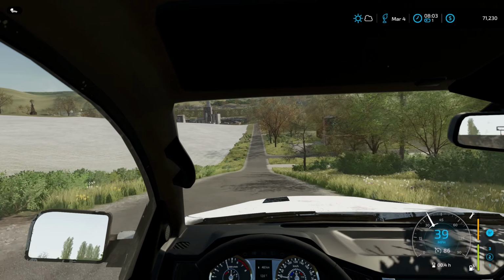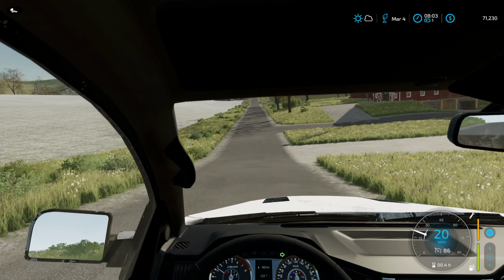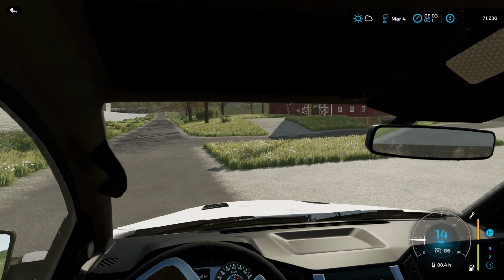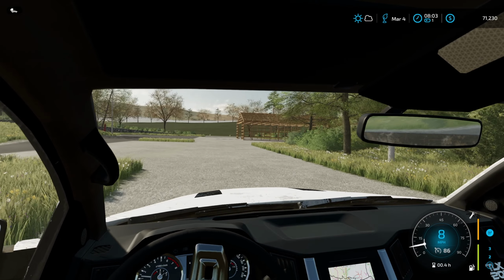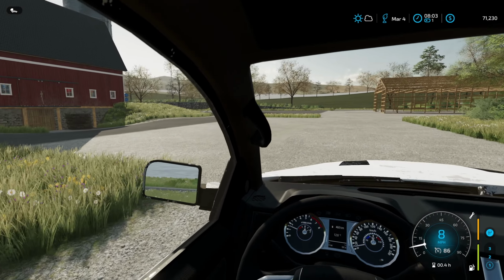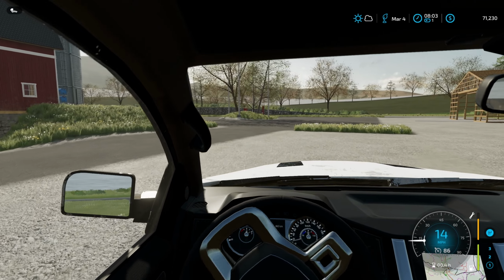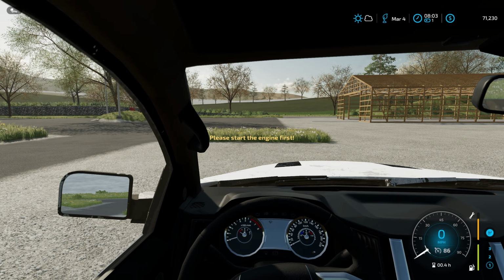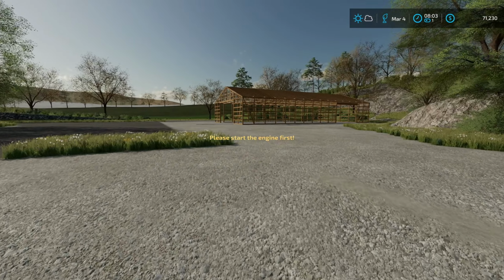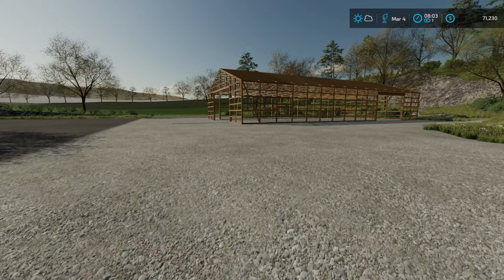But that's not really something we are doing ourselves. They are doing it, and they are doing other stuff on the plot as well. So wow, that is nice. As you can see, we've got gravel here now. They fixed this a little bit. They had to do some groundwork before they could actually start with the shed. And it seems they've done well. It looks nice. Wow, this is a big shed.